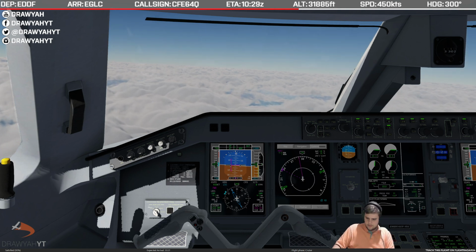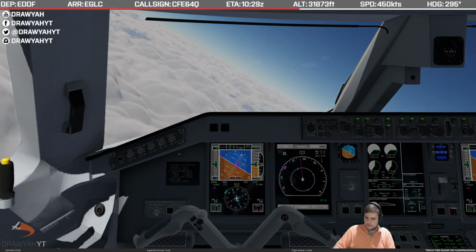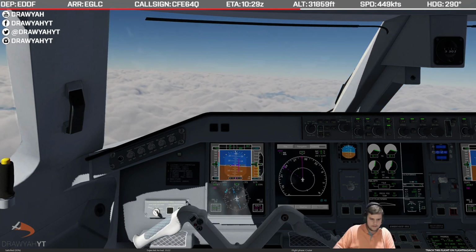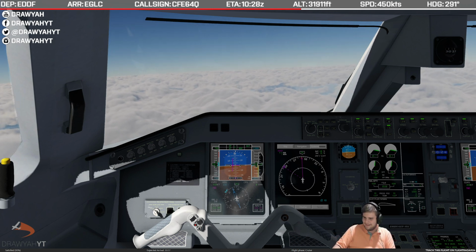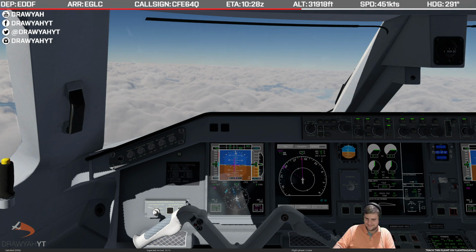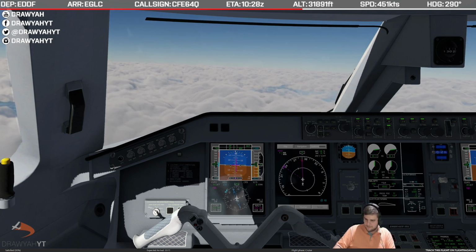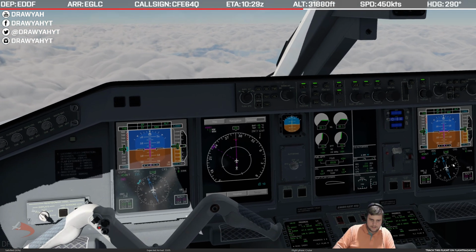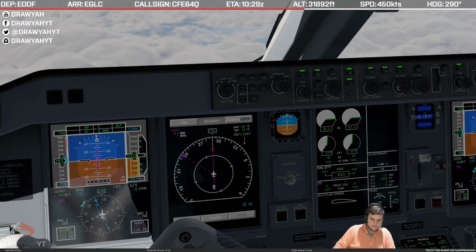Right, so at this point we are pretty much ready for our top of descent. Go a little bit over the English Channel. The bank on this, this thing turns like anything. Cool. What an aeroplane! What an aeroplane! Cruise at only 28. Okay, start a shallow-ish descent. We need to hit the glide slope at city 2,000 feet. So city altitude 2,000.